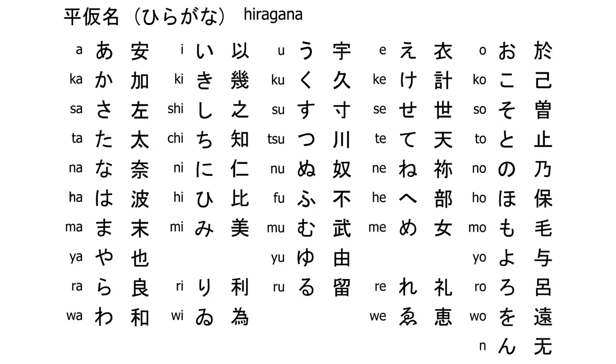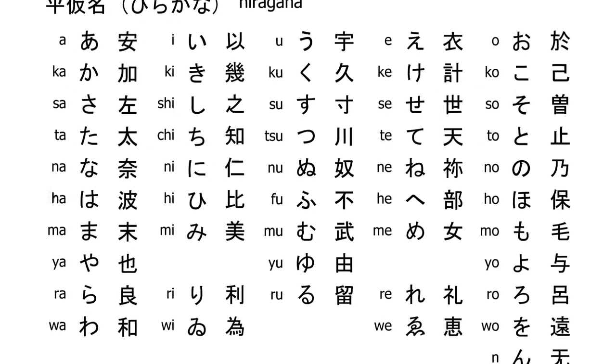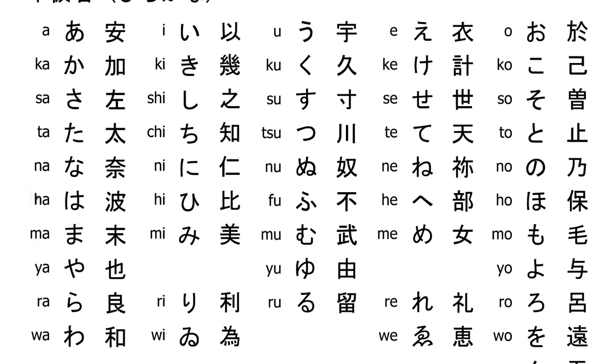Historically speaking, hiragana comes from the kanji, from the Chinese characters, because back in the days, it was the only writing system. It used to be Chinese characters simplified in a more cursive way, and it gave the hiragana.